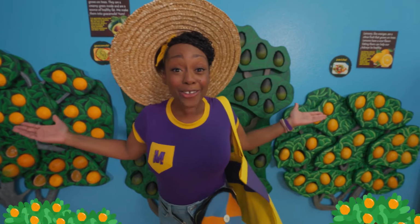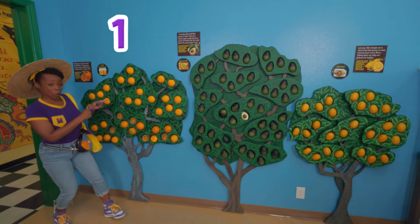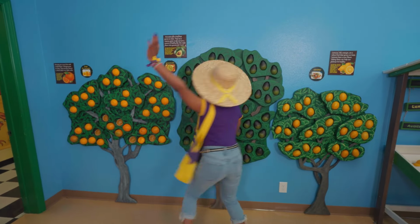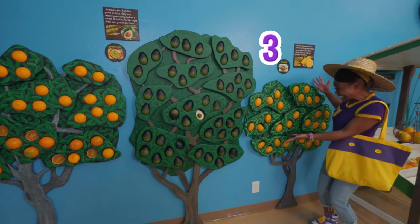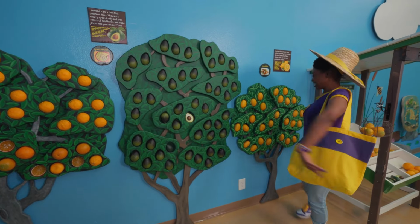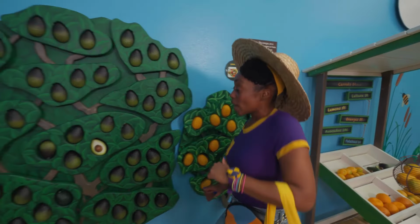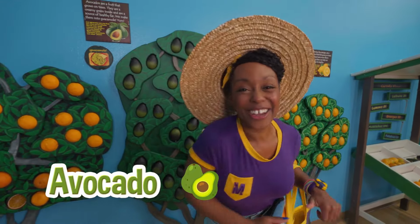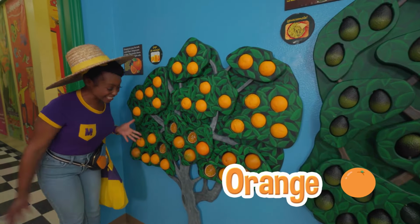I know, let's be a buzz and buzz over to that orchard. Whoa! Check out this orchard! There are so many different trees here. Let's count the trees. 1, 2, and 3! 3 trees! This one has lemon on it, and this one has avocado, and this one over here has oranges.